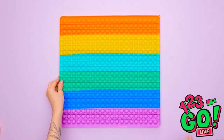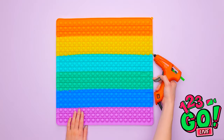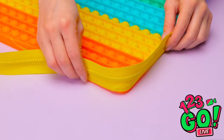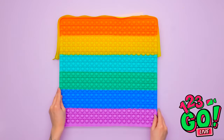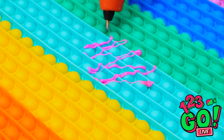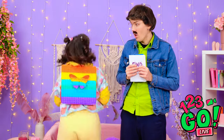Hang on. I know what to do. I'll apply glue around the edge of the Pop-It. Just like this. I'll take my time. Now I need a zipper. I'll press this onto the glue. Now I need a second Pop-It. Then I'll apply glue to the center of it. Now I can stick a butterfly to it. Want to see my new backpack, Dad?